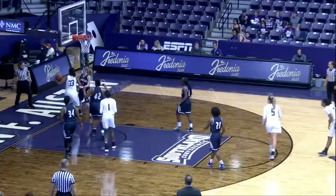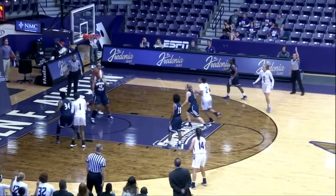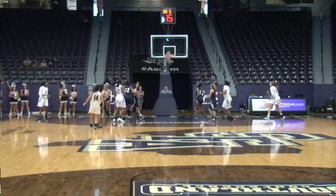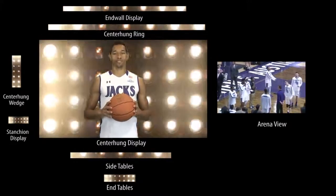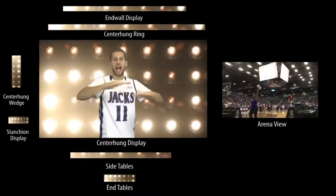Nice little hook battle by Coppin State, and that to Coach Kellogg was unacceptable as that three from Lovisa Brunberg on the right side falls. See another little celebration as Banfield for three. That's a swish. You know why we play. Jack Nation, best fans in the country. Defend our house. You know what time it is. Lights out.